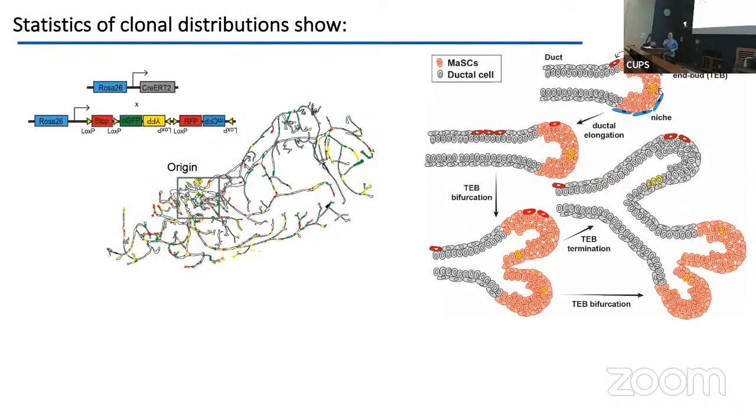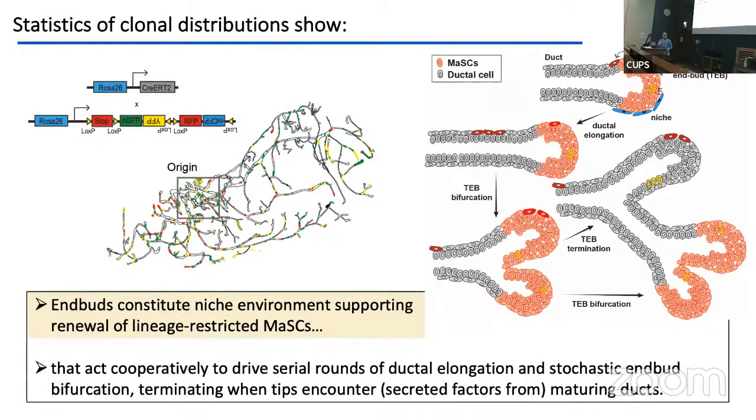So one of the things that we can do in the lab is we can activate fluorescent reporters in individual cells, and we can look at what cells and their progenies are doing over time. And what we find, just to give you the punchline on this, is that the N-bars form a kind of niche environment which supports these renewing cells. And those renewing cells act cooperatively to drive this process of elongation and bifurcation. And when those renewing cells meet factors, it's TGF-beta for the biologists, when they meet TGF-beta, those cells will act.